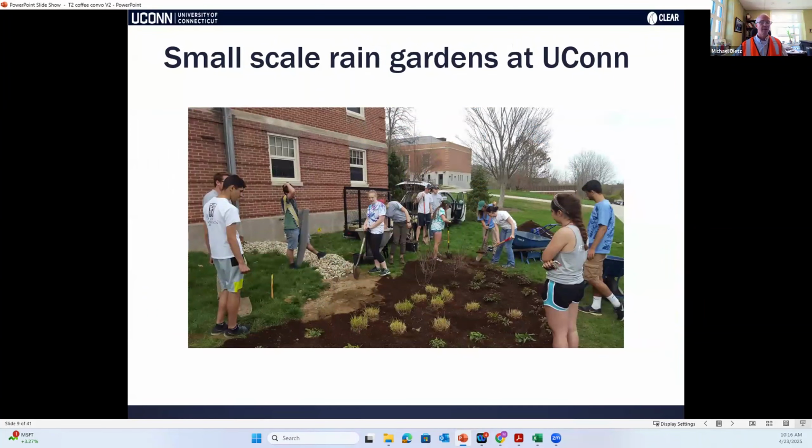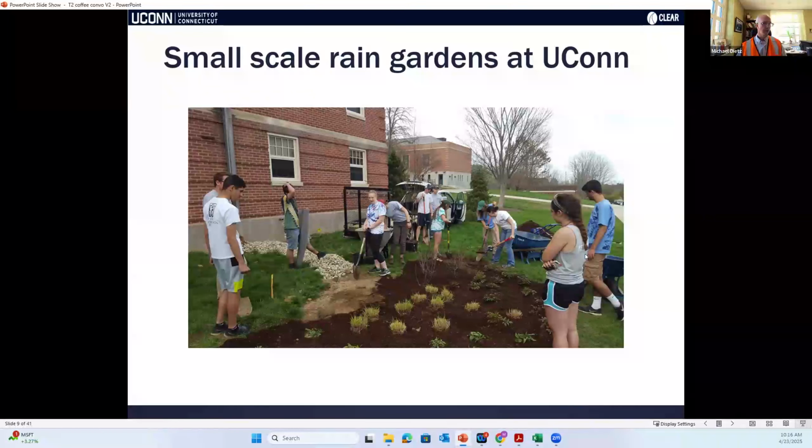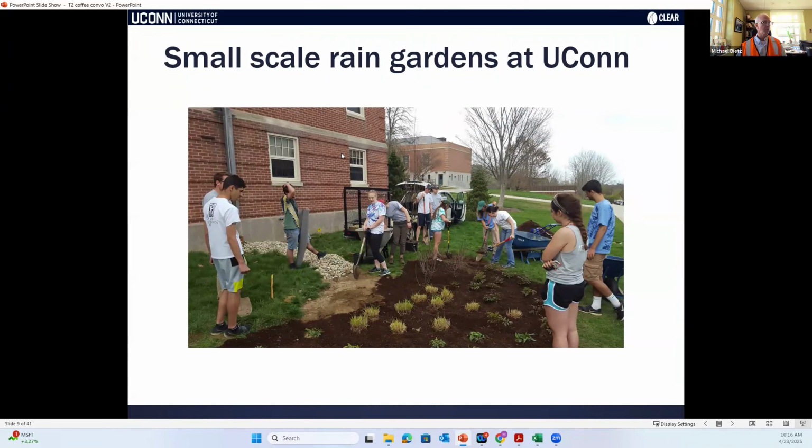Throughout this time period, there have also been some small scale rain gardens that have gone in. Here's one example. This is a project that I worked on with some students in the Soil and Water Conservation Society here at UConn. They wanted to install a rain garden, so we picked this site next to one of the dorm buildings here on the ag side of campus. So we disconnected this downspout that was coming down the building and directed that water into a small rain garden.